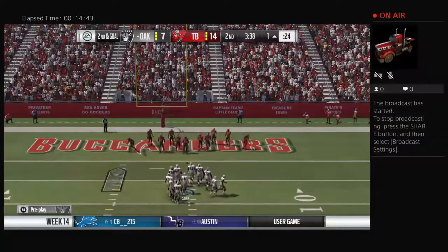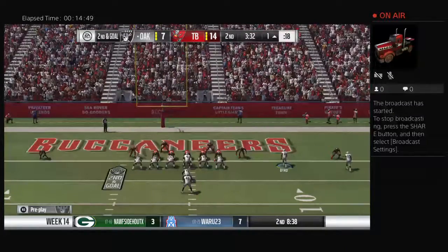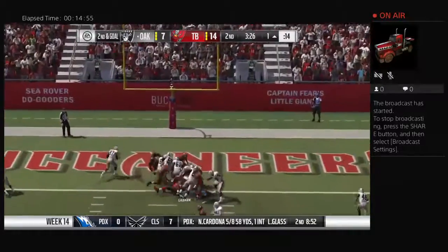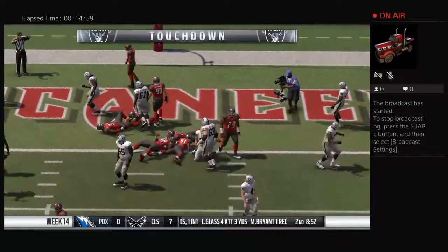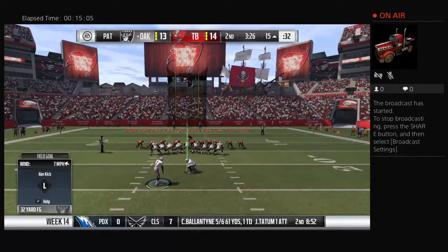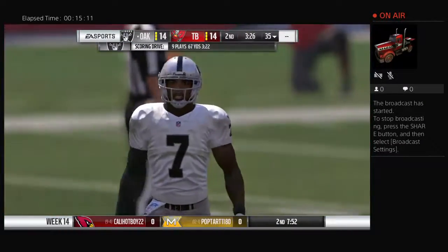Looks like the defense in press coverage here. Now receiver in motion left. They're going to run this with a tight end. And he's in. Touchdown, Raiders. Jimmy Graham, his third touchdown now on the year. And the Raiders, they're within an extra point of tying this thing up. And this one through the uprights and good.